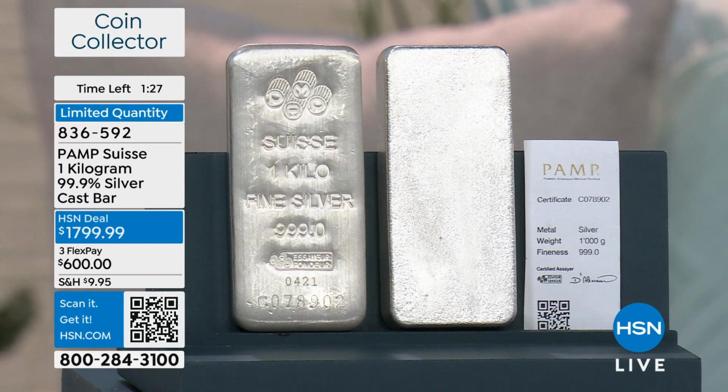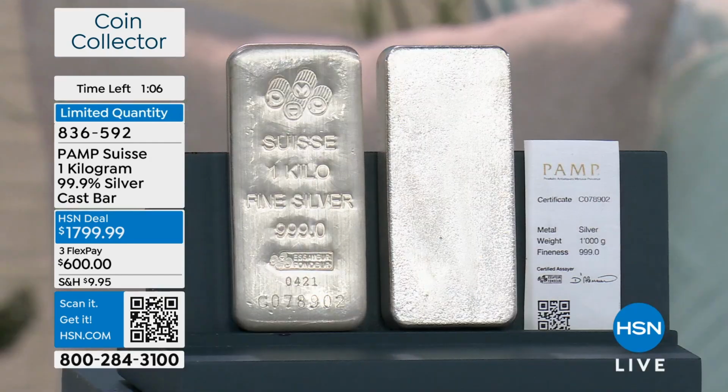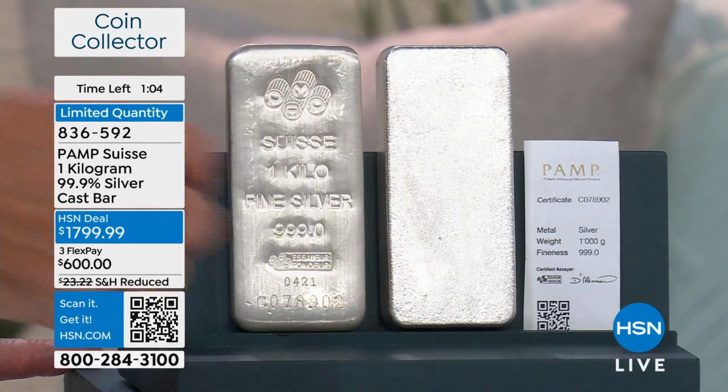Silver's in short supply. I think silver is vastly undervalued. Silver's still 50% below its all-time high. There's a thing called the gold-silver ratio. For a millennia, it was 30 ounces of silver to 1 ounce of gold. It is currently about 100 ounces of silver to 1 ounce of gold. If gold doesn't move another penny, and silver just moves to its 30-to-1 ratio, I'm $5,000 on this bar.